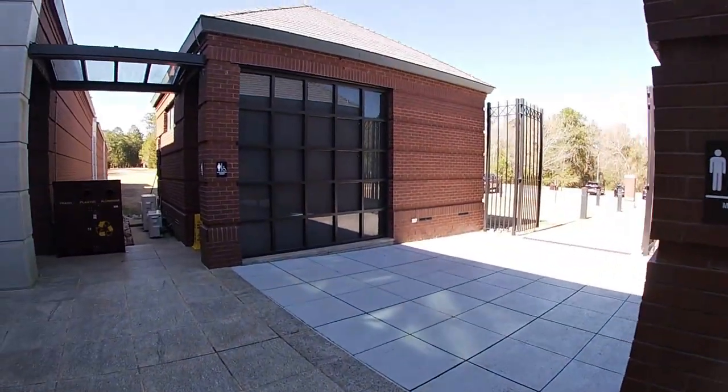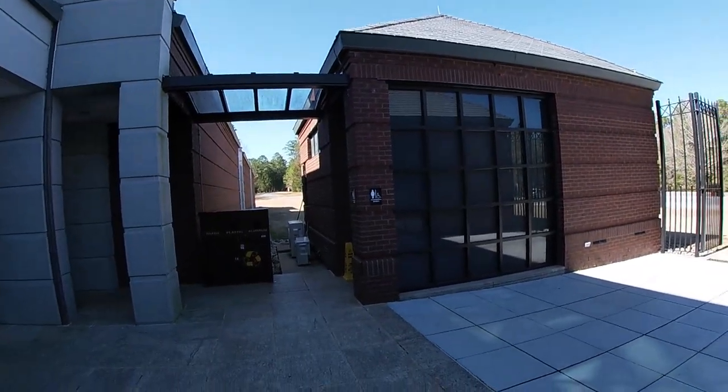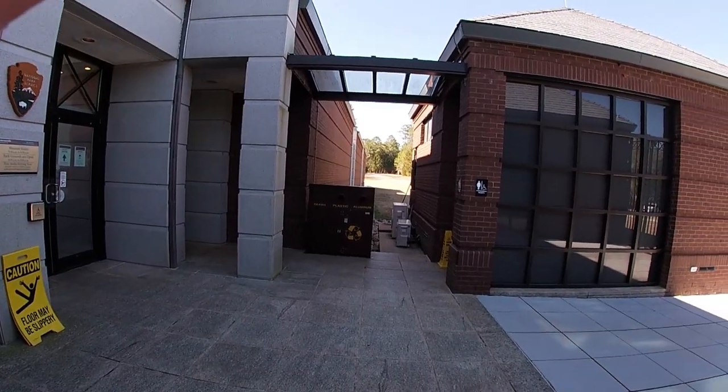And when you come to this, the National Prisoner of War Museum here is part of the Andersonville site. There are restrooms, vending machines, and currently because of COVID, they do still have the mask mandate. You have to wear a mask when you're inside the building.